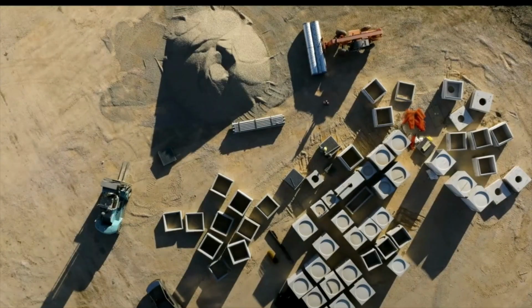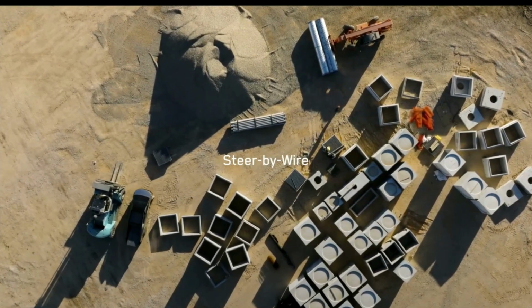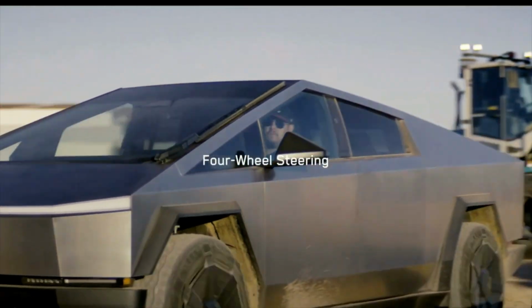Elon also did discuss steer-by-wire and the rear steering, so it can basically turn on a dime and you barely have to move the steering wheel. That's really cool as well. One thing that was never discussed was the specs, the range, the pricing.